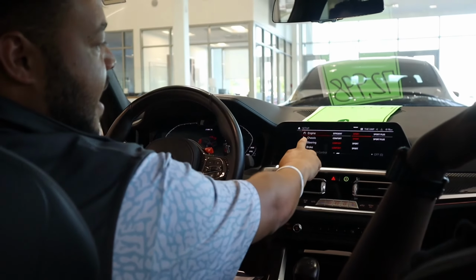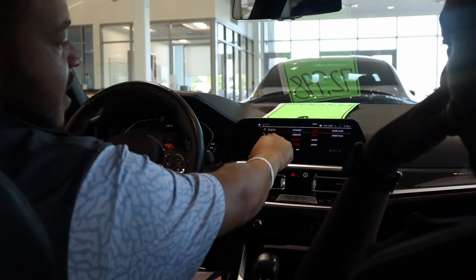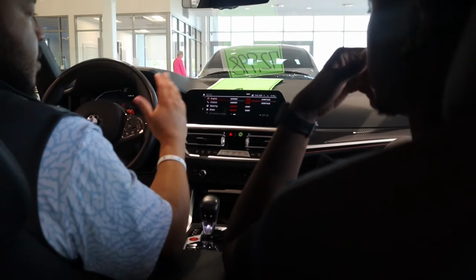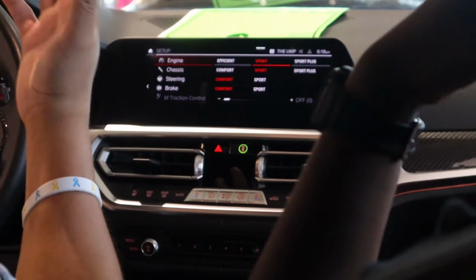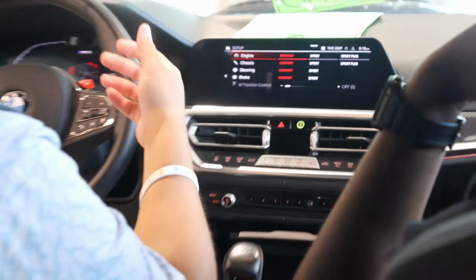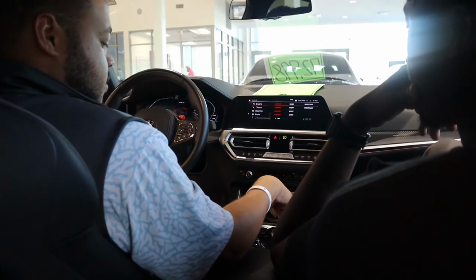So if I push M1, they had it set to where engine and chassis were in Sport, and everything else is in Comfort. M2 is not set up, but you could do, you know, engine in Sport Plus, or however you wanted to customize it. You get two of them, so you can customize it separately. And then if I push it again, it just goes back to the standard mode, which is cool.